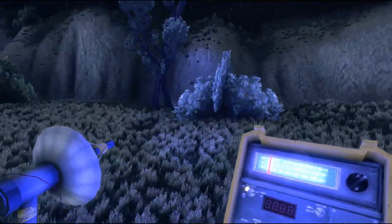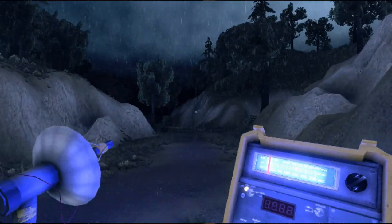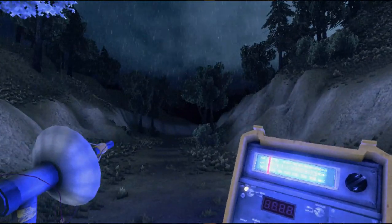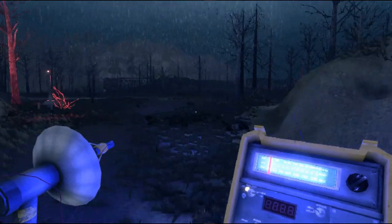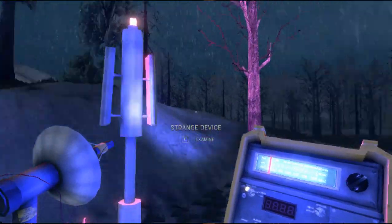Okay, well, at least we're starting to make some progress. But what is the thing that's keeping us from leaving? Oh! That's a twitchy owl. I've never seen twitchy owl in my life before. I've seen owls, but not twitchy ones. Ground Zero Site C. Oh, hell yeah. Okay, we're at Site C. Huh? Ground Zero. It's more of this shit.